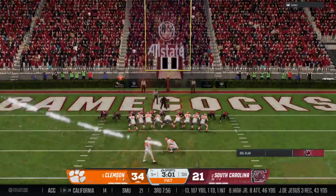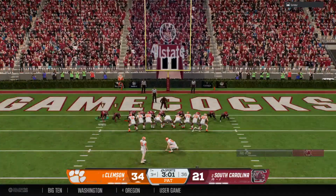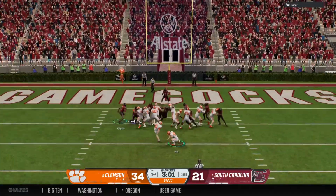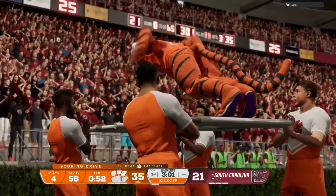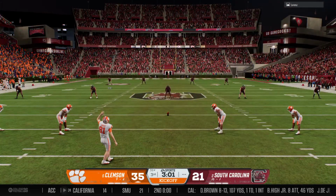This one could get out of hand here in a hurry. And that's the last thing you want to do in a rivalry game. Not just lose the game, but get embarrassed. Man, you've got to fight for 60 minutes. With the extra point, the lead is 14.